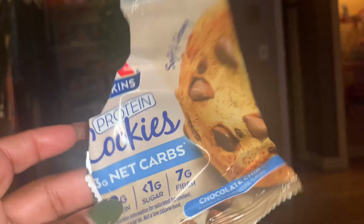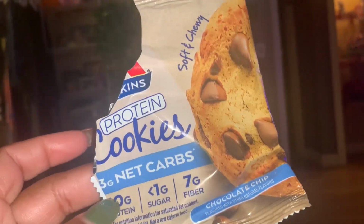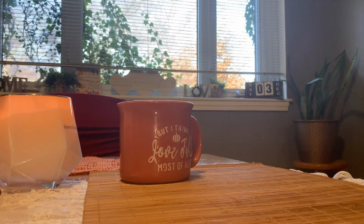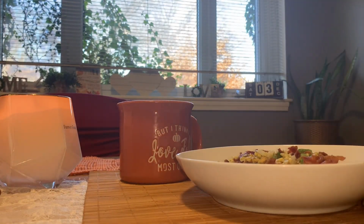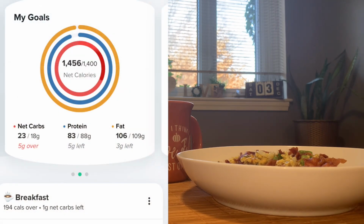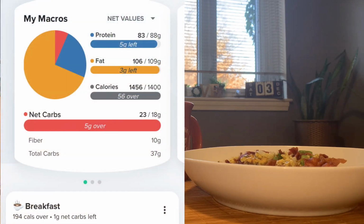And now here is my snack. Don't judge me. I already ate this cookie, and I almost forgot to show you guys. But I wanted something chocolatey and sweet. I also, you guys, ended up eating some of those mixed nuts. They were so good. So I plugged them into the carb manager as well. All right, you guys. So today was 1,456 calories, and it was 23 net carbs.